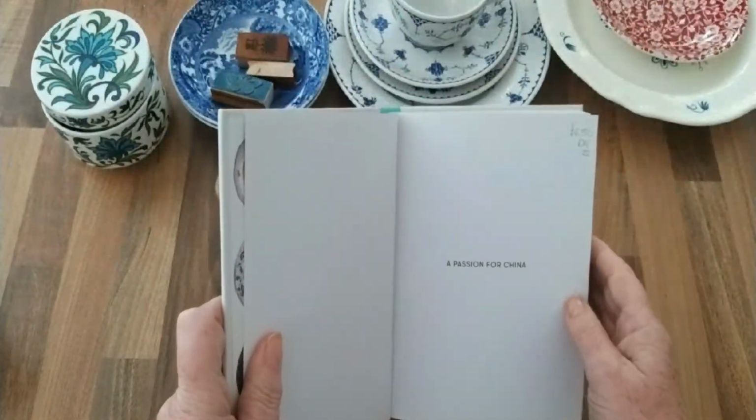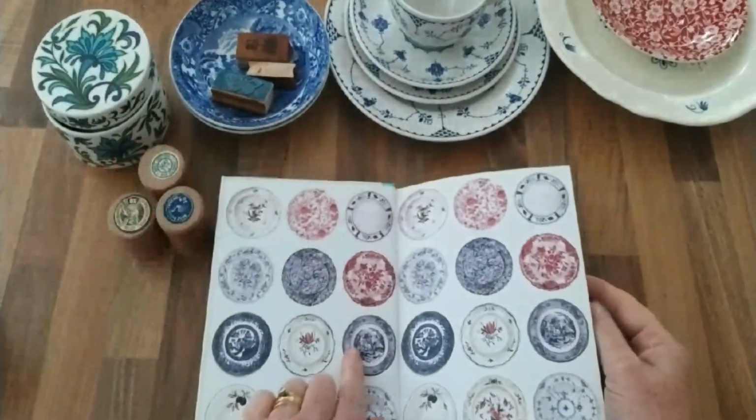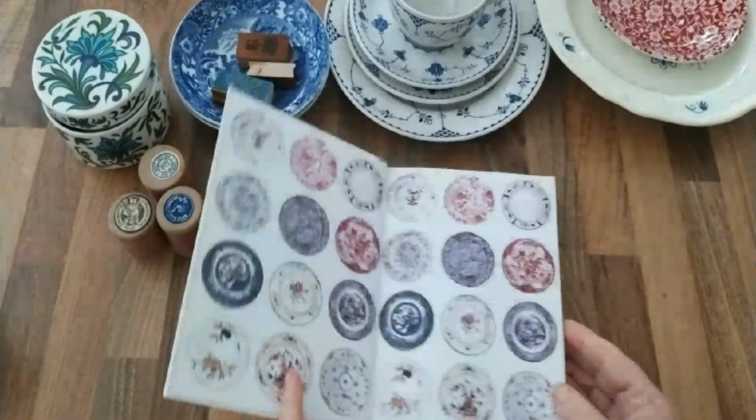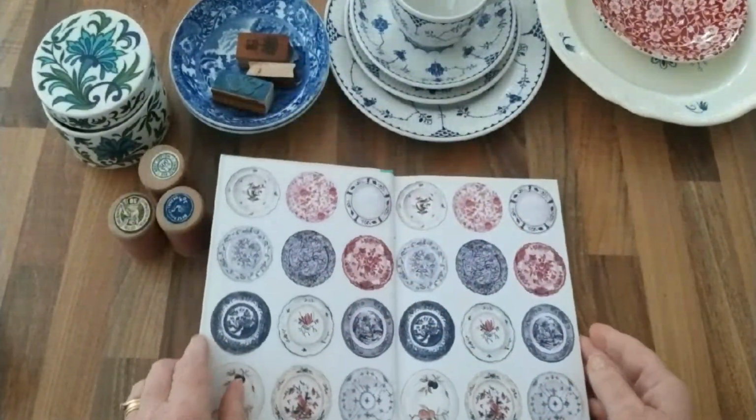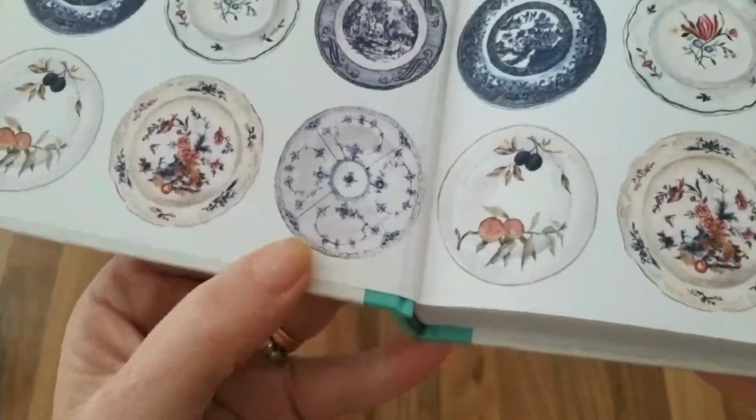But it's not the bargains I'm used to, the car boots and the charity shops, but it was just this crockery that caught my eye. A beautiful inside cover here, and this also, can you see the same pattern, that Denmark pattern?